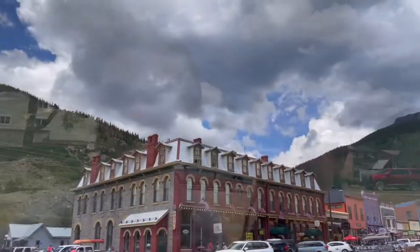So we're in Silverton now. We have about an hour and a half to have lunch and explore the town. Normally you have closer to 2 hours, but with the delay on the train and the wheel issue, it ate into our time a little bit, but it should still be plenty of time to explore the town and see what it has to offer.